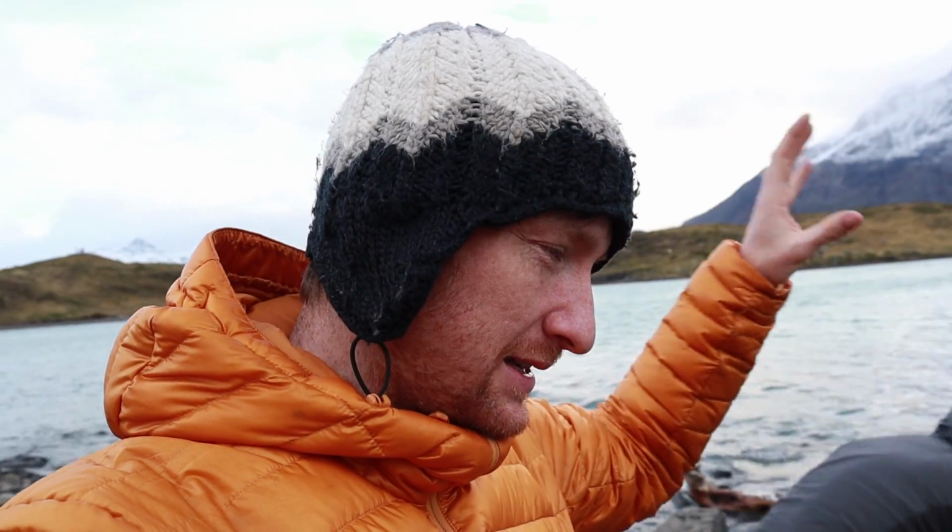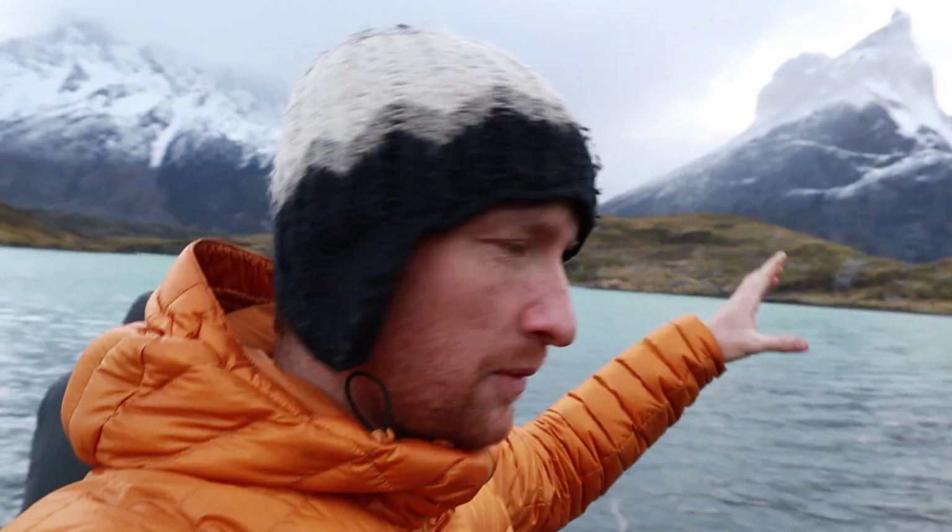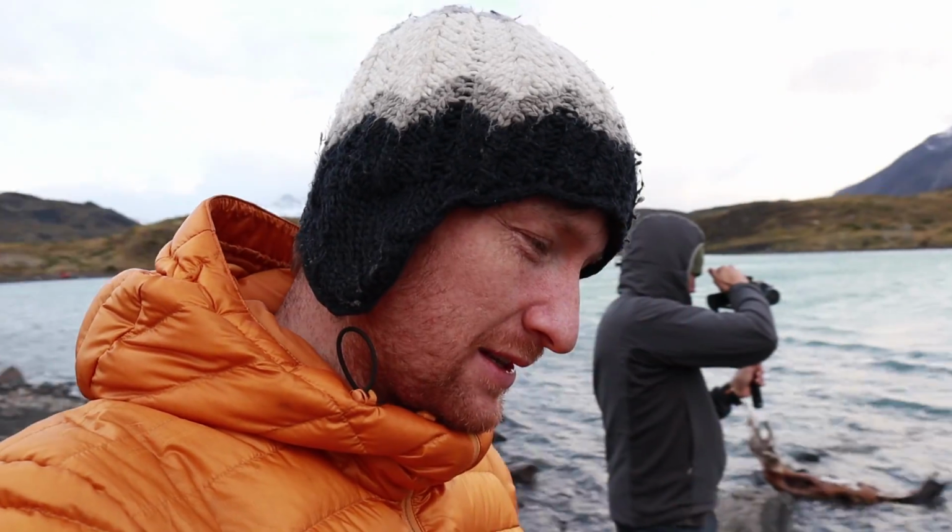I wanted to get a nice simple image. These mountains are phenomenal. I wanted it clean, simple, something in the foreground, so I placed this log here in the foreground leading up to the mountains. It's an obvious composition, but it's beautifully clean and simple.